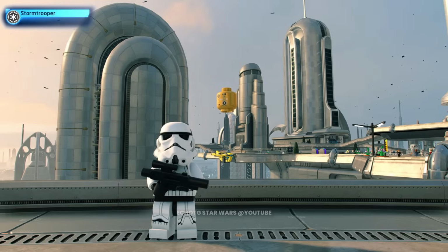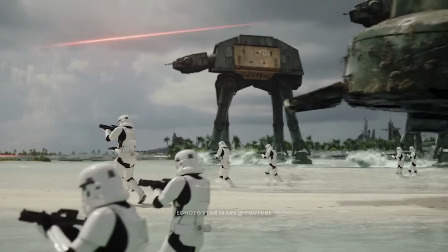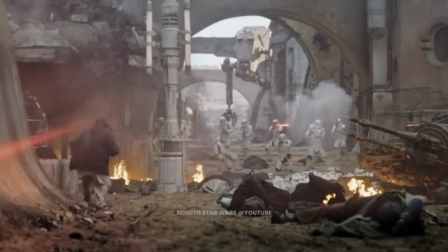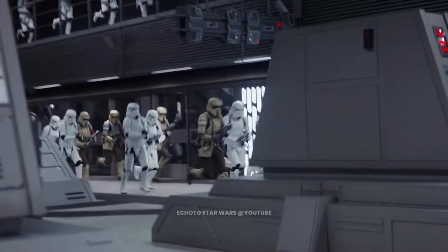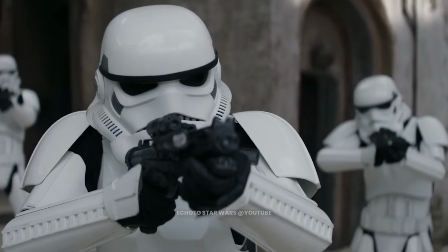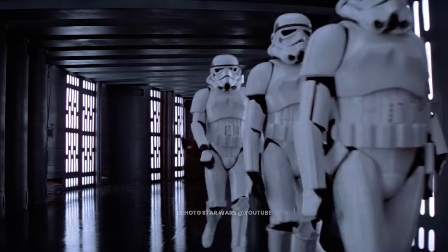This is Stormtrooper. Ready for duty. Loyal, obedient, and deadly, the Galactic Empire's Stormtroopers were a formidable force that spread terror across the galaxy. They were the ones on the front lines, fighting the rebels in the name of the Emperor. Their recognizable and iconic white armor was derived from the old clone trooper design.